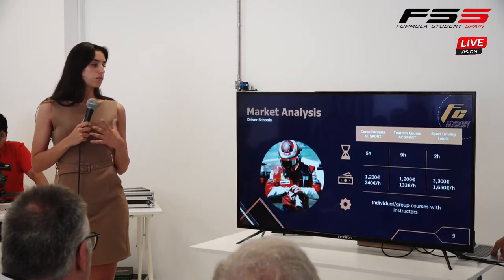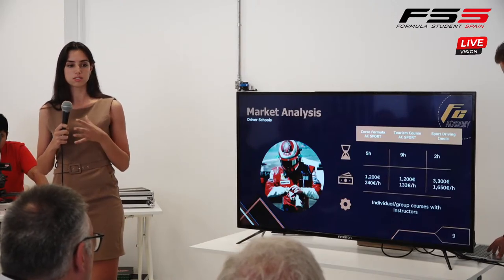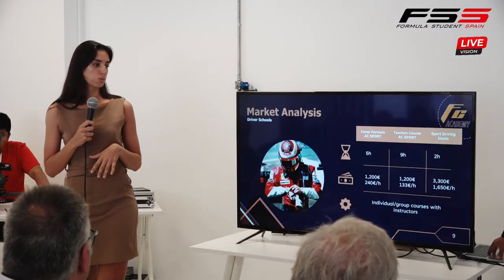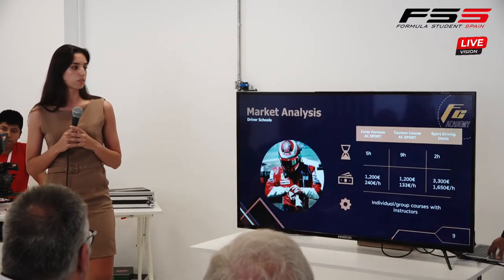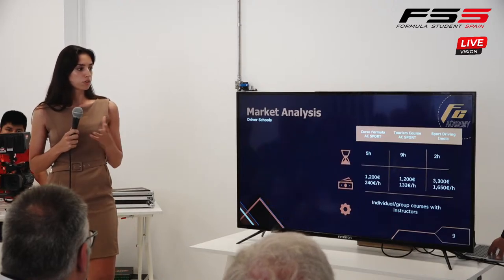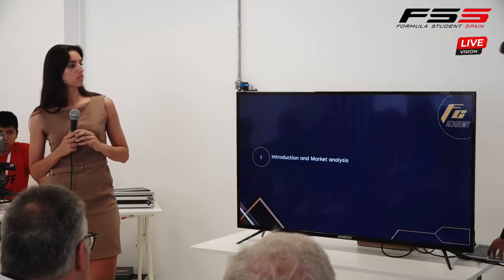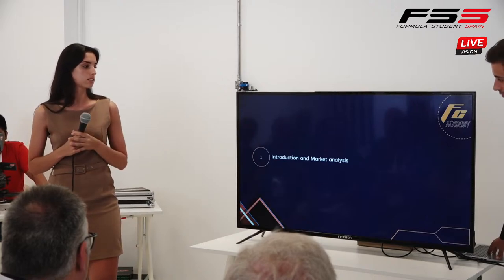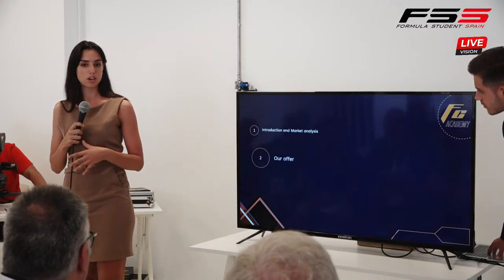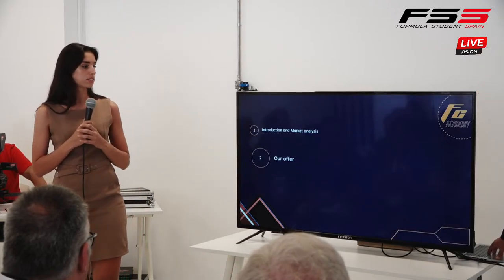From the driver schools' point of view, the market is almost absent. In fact, drivers today can choose just individual and group courses with an instructor. As the graph shows, the cost per hour is very high, and there are few hours of practice. So having made the market analysis and the introduction, we have a problem: there is a lack of education in the motor industry. And so we are going to tell you about our offer.